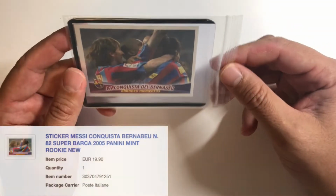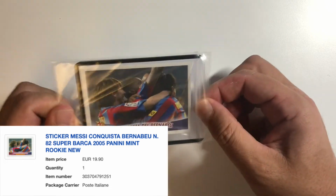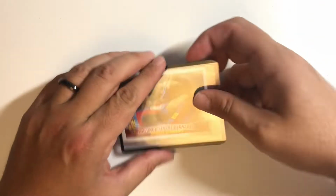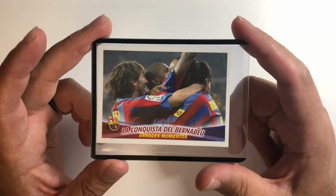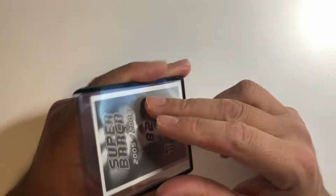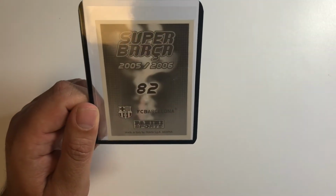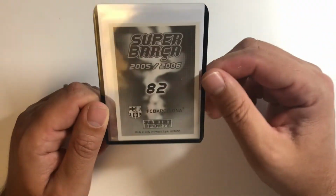Cool. So this is part of a mini sticker set for the Barca team. There was multiple cards in the set. I don't know how many total. I want to say at least like 10 or something. But it's from 2005-2006, so it's technically Messi's second year.